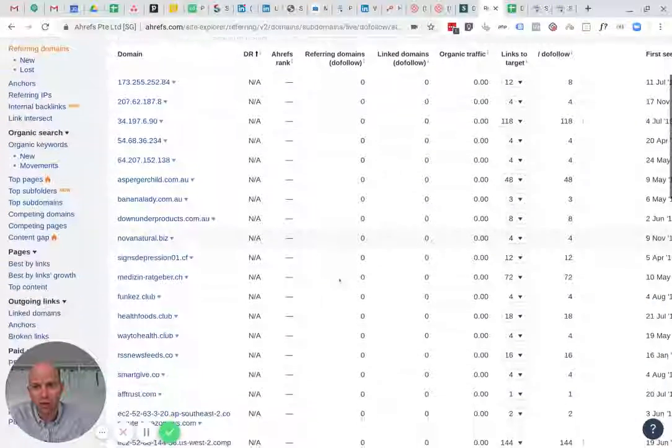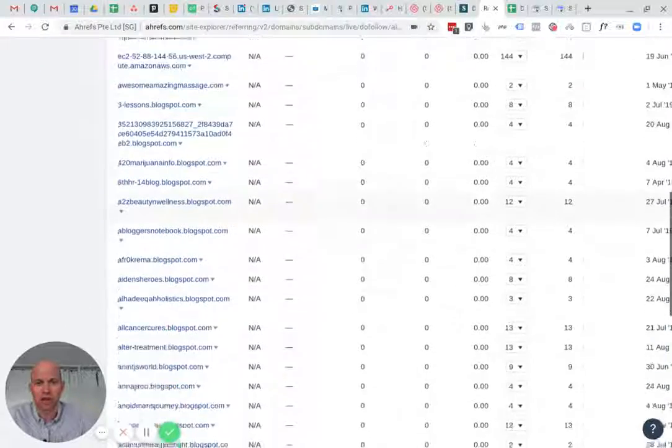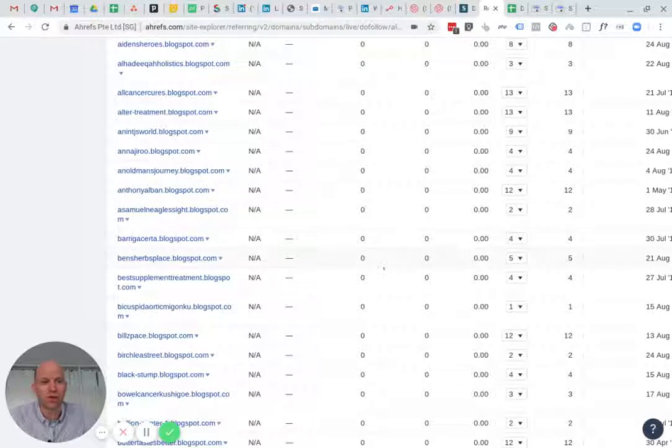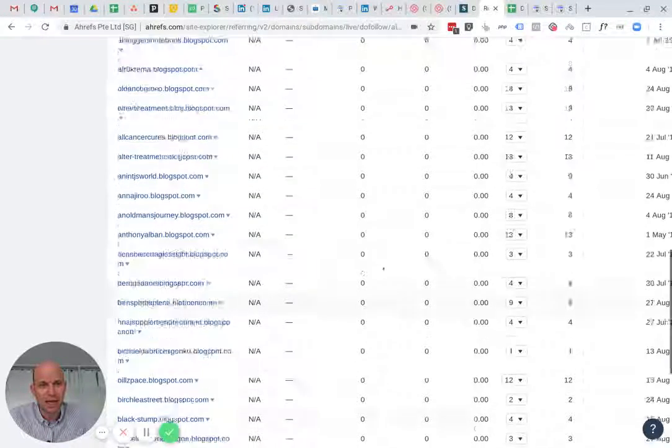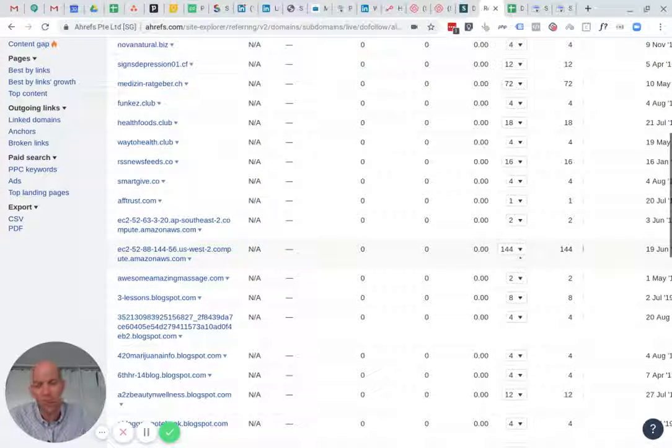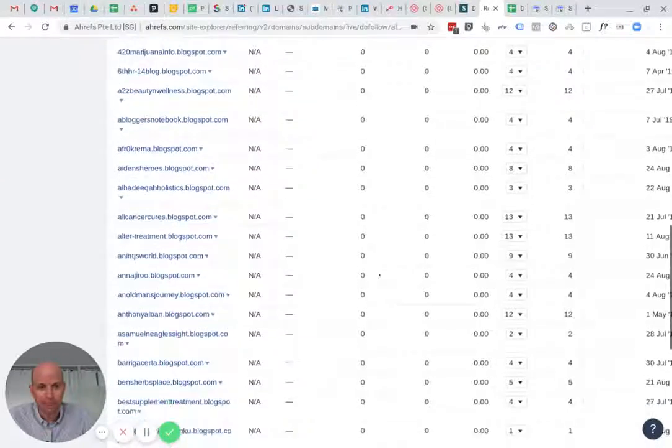And if we look from the bottom up, we can see lots of domains here with a domain rating of "not available," with 0 links pointing to it and 0 organic traffic. And in some cases, there are lots of links, like in this example here, where we see 144 links from this domain pointing to our client site. So we want to clean this up.